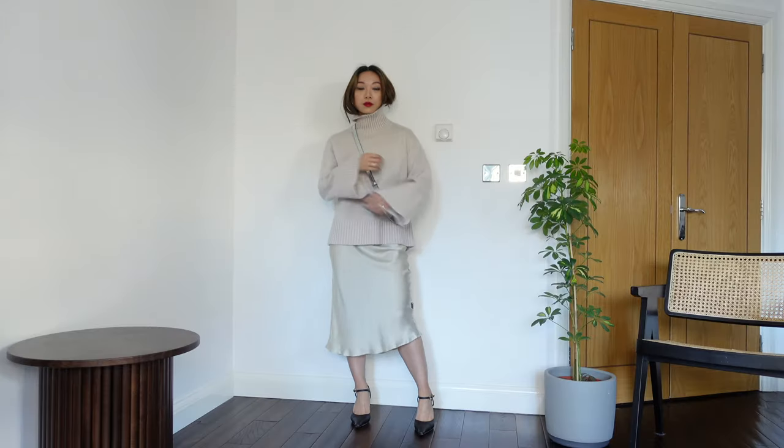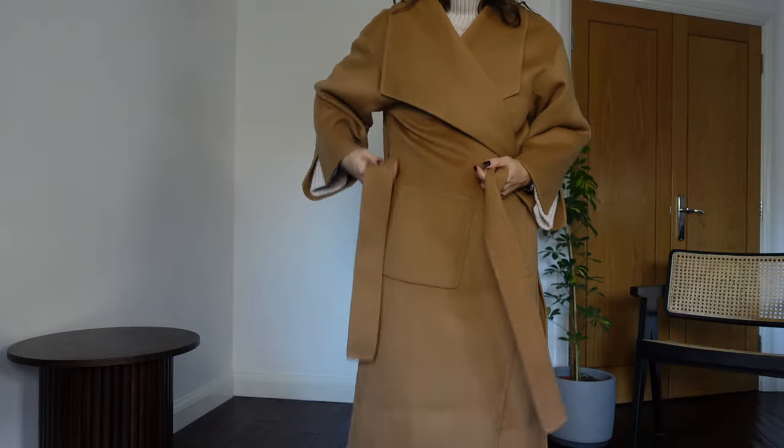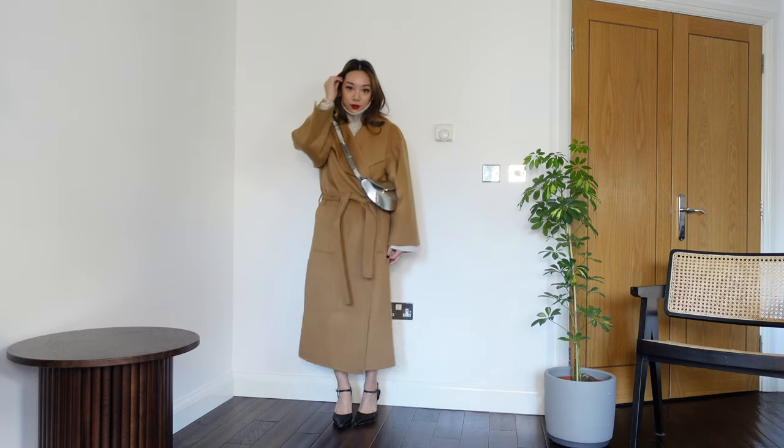As I've styled this to be more of a daytime look, I have worn the bag crossbody for a more relaxed feeling. And I've added on my camel wrap coat here to stay warm and look very chic.